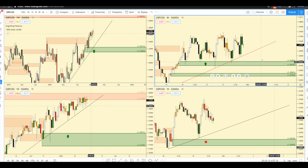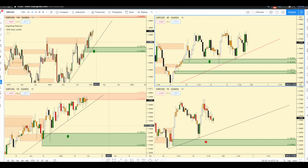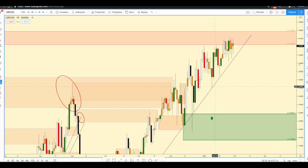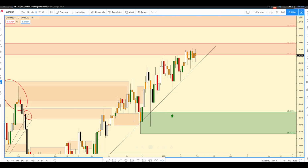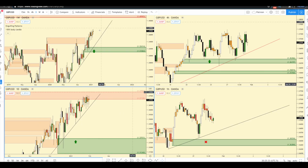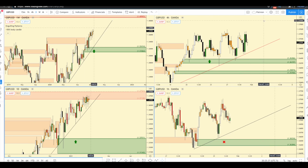These 4 hour demand zones are still holding nicely. Unfortunately, I don't see any demand here on the daily yet. If we were to get a buying opportunity, I would have to wait for something like this, which would create demand down here and then get a pullback to that area. Something like that. But as for now, the pound is kind of off limits in my opinion, based on the fact that we're at this higher time frame area of supply and the fact that the weekly is pretty overextended. And the US dollar still hasn't made its mind up on the daily time frame just yet.